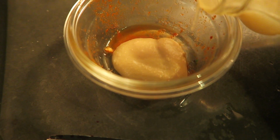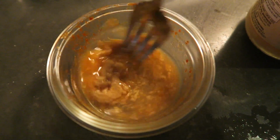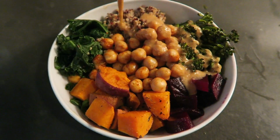And then finally, I made a quick dressing of just tahini and lemon juice. Again, I had a lot of seasonings with the other things, so I just kept it simple here, and I just drizzled it on top. So I found that that was enough for me. You could totally use any sort of dressing that you wanted.